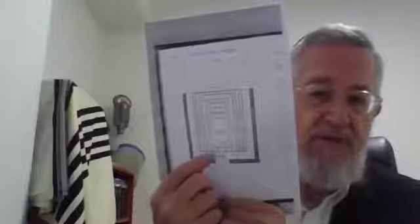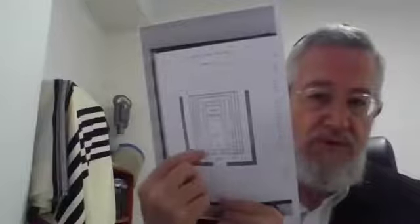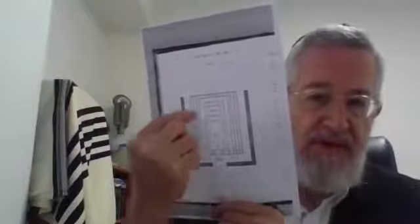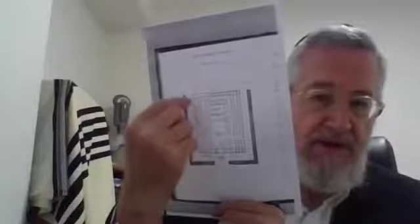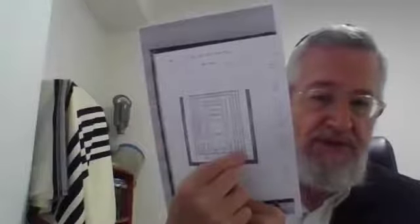The first 3 openings go all around the Heichel. Next one goes all around. The third one goes all around. The fourth one ends at the west. The fifth one comes to a dead end at the west. And so is true for the southern side.